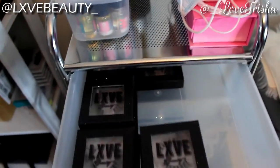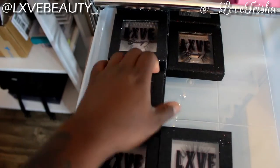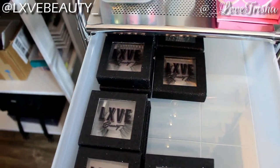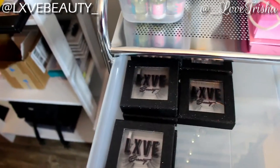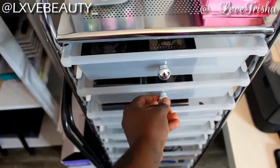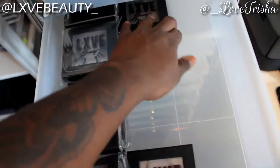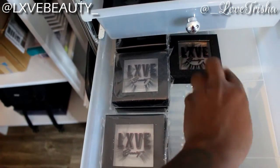In this first drawer, I keep some of my lashes. These are my 3D lashes, the ones I have left. When I bought my inventory, I bought 10 of each style. So I have 6 of these left, and 6 of these ones left. This one is Lil Mama. These ones are XOXO. In this drawer, I have some more 3D lashes. I have 5 of each of these styles left. This one is Queen, and this one is Tease Me.